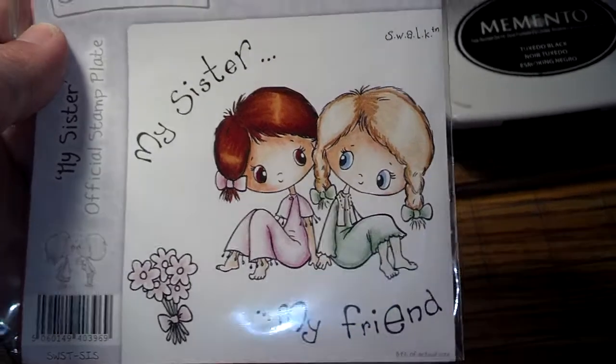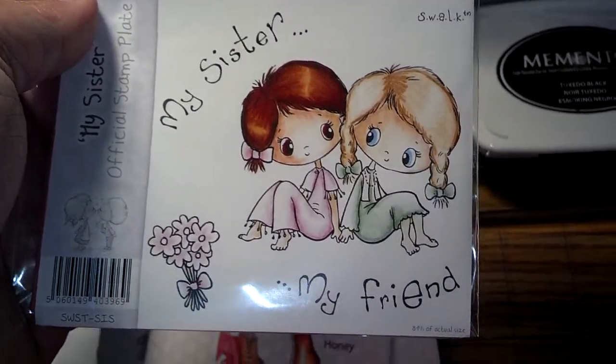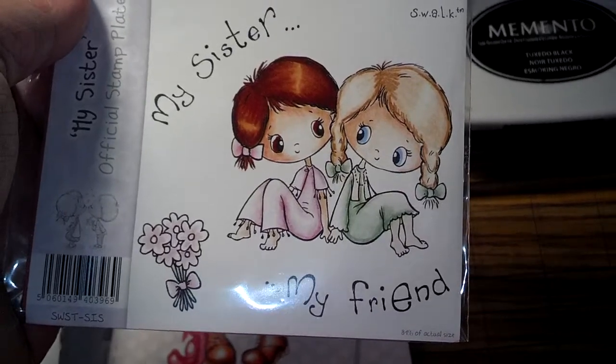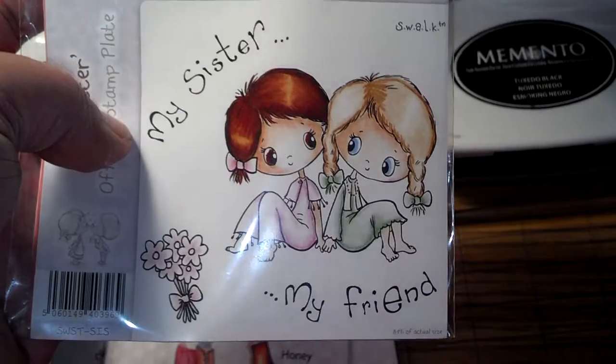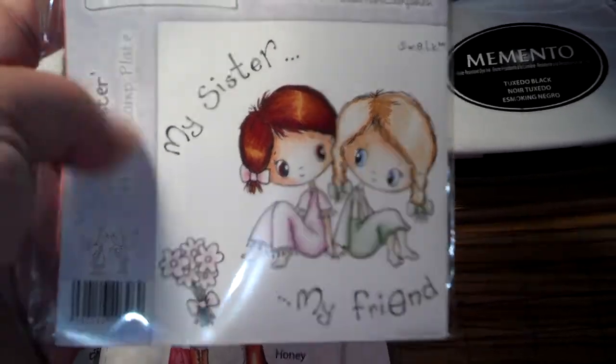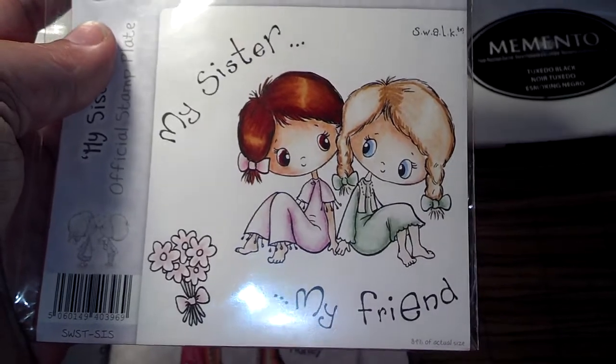And, you know, I've got two girls and a boy. So it made me think of not only my two girls, but me and my sisters. I have no brothers, but I have three sisters. So I could make any one of them a card with that.